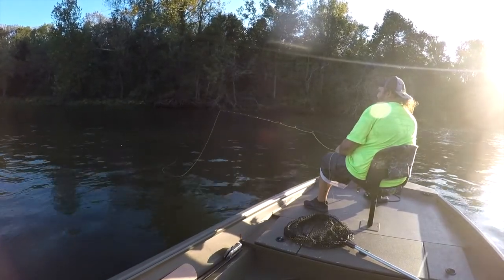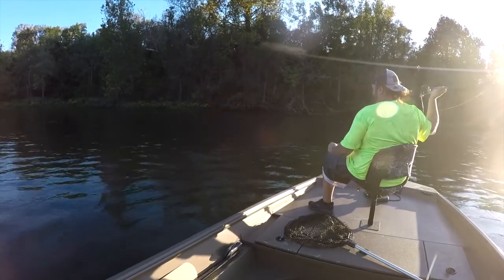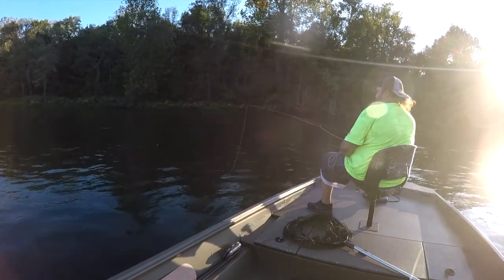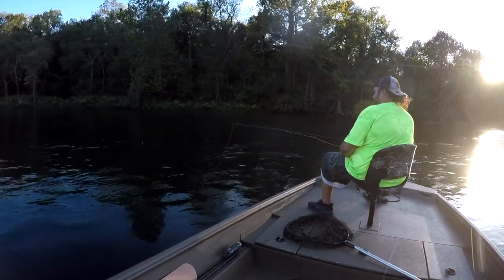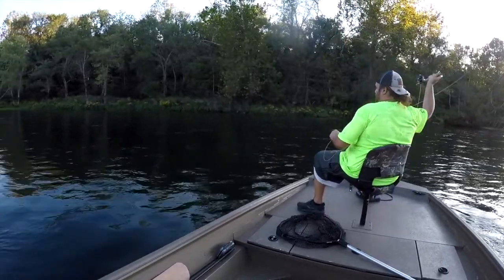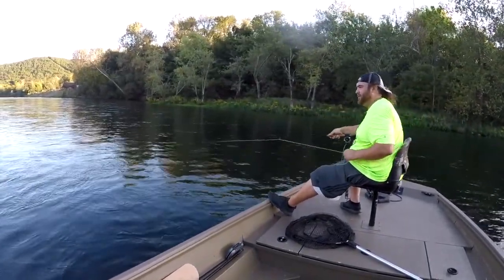I try to keep my rod tip pulled up a little bit when I'm drifting in the boat like this. That way, if I do get a bite, I don't have a bunch of line hanging out that will prevent me from hooking the fish. Try to keep it nice and straight with very little bends in it. A little too shallow over there. I'm gonna try fishing this water that's a little bit deeper over here.